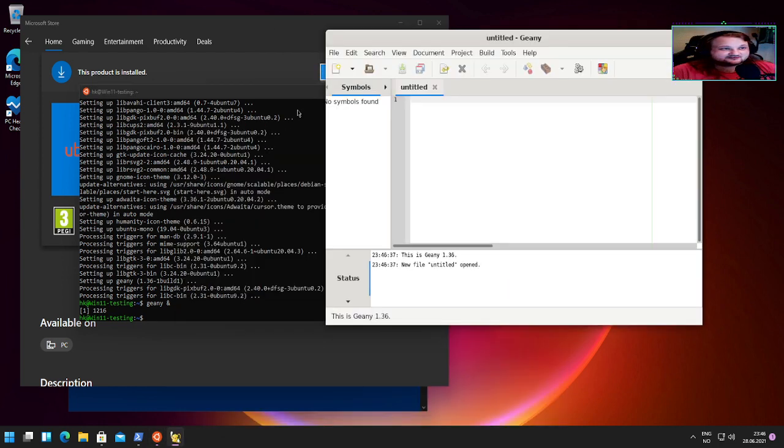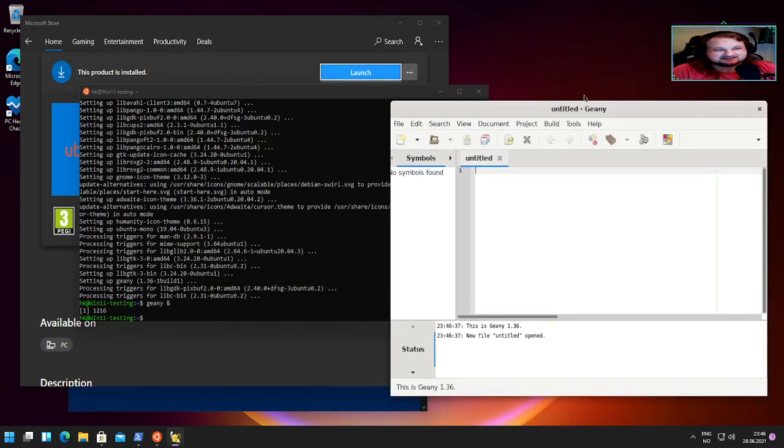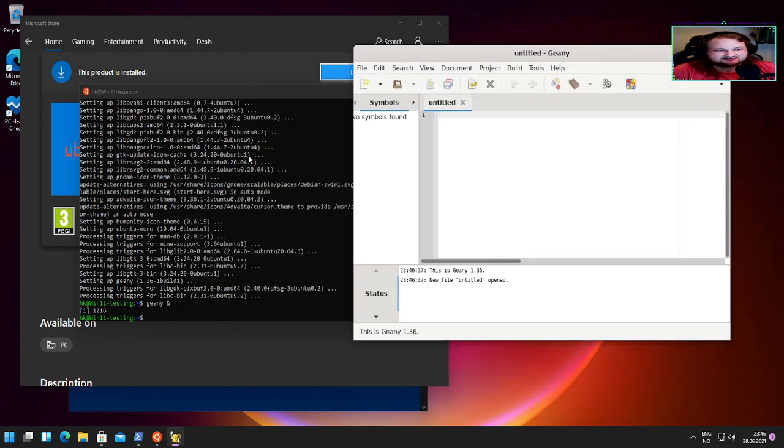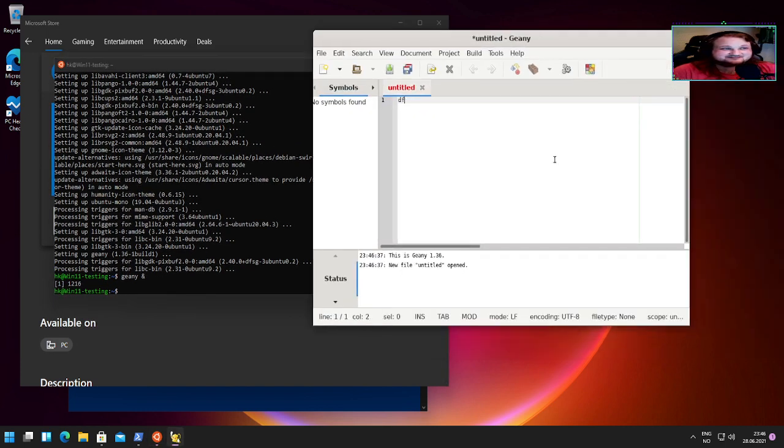Look. It's Gianni running inside the WSLG on Windows inside a virtual machine. And it's fine.